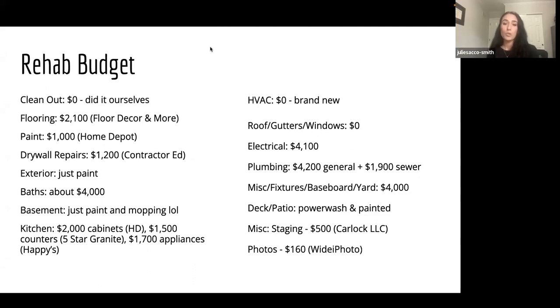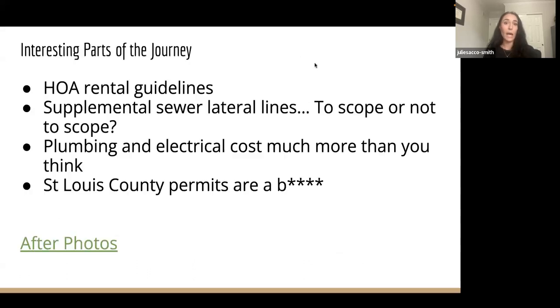So plumbing was a huge chunk of our rehab that we did not expect. I think we originally budgeted like $2,500 for plumbing, so that one had to move things around. Other than that, baseboards, light fixtures, knobs, doorknobs, all that kind of stuff was about $4,000 as well. And then some other things, the deck, we just power washed and painted and staged it. So that is the rehab budget there.